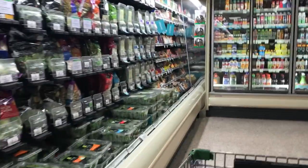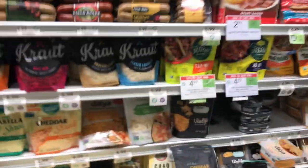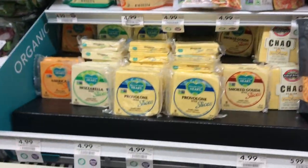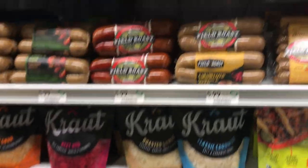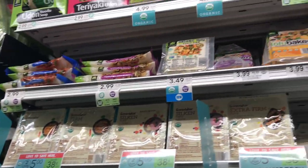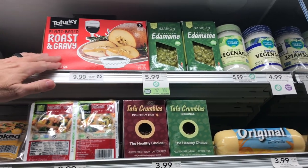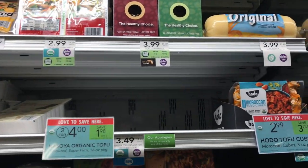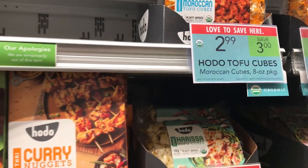And here, in this very back corner of the produce area, is where the vegan stuff's at. With your tofus, all your mock meats, cheeses, this is all we've got to choose from. They got this as buy one, get one. And we actually do need some tofu. Oh look, they've got the Tofurkey for the holidays. We're going to get some silken. Oh, that's a good deal on those. What is that? Hodo? How do you say that? Hodo. Oh, yeah. $2.99 for the cubes.